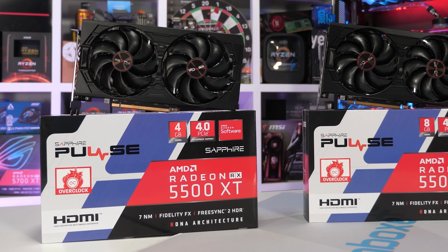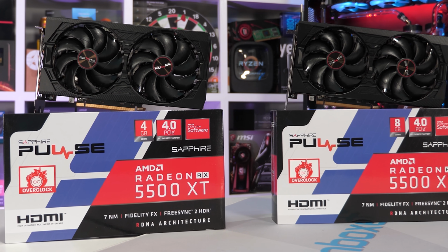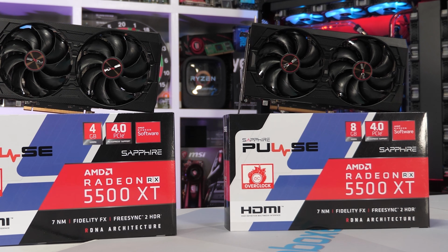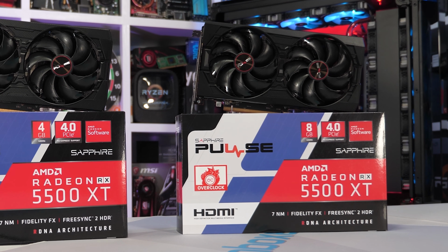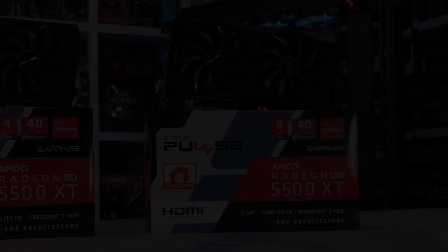The test system used includes a Core i9 9900K clocked at 5GHz with 16GB of DDR4 3400 memory, and the exact graphics card models used for testing can be found in the video description. Once again, we have 12 games to look at, and all have been tested at 1080p and 1440p using medium to high quality presets or settings. So let's get into the results.